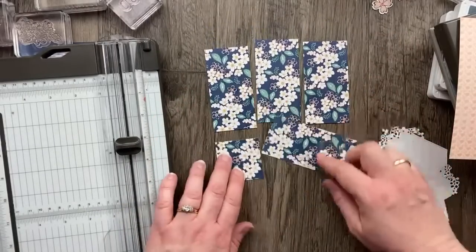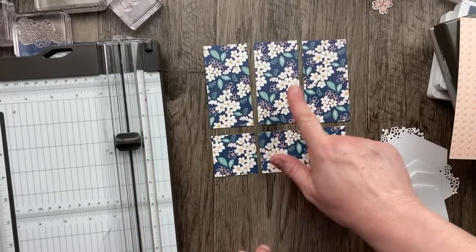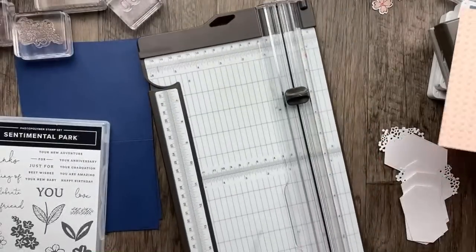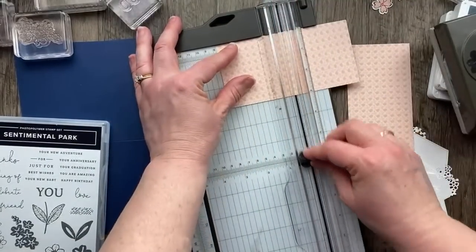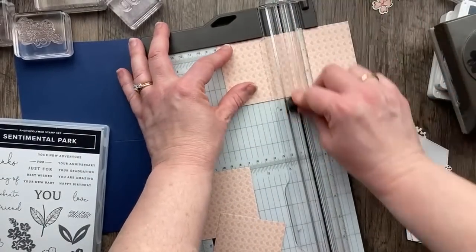Okay, so for the first piece of cardstock, let me show you how it breaks down. This was the 6x6. We've got 2x4, 2x4, 2x4, 2x4, and a leftover 2x2 that we'll use for another project. Okay. Our next piece is going to be a very simple 3x3. So we're going to cut it in half, turn it, and cut it in half. We've got 2 3x3s and then 2 more 3x3s.